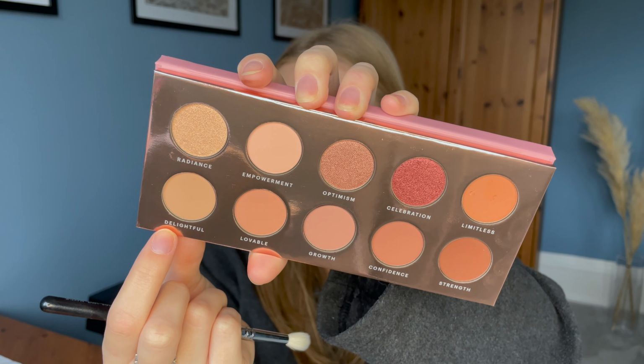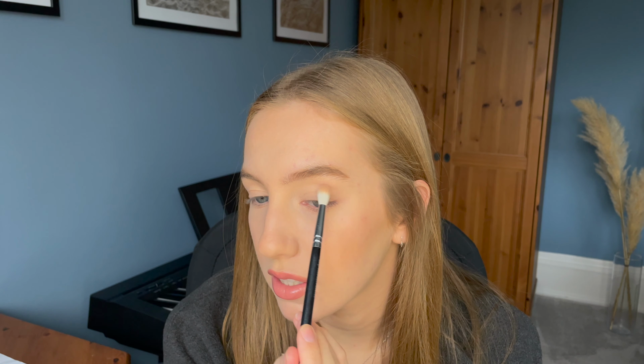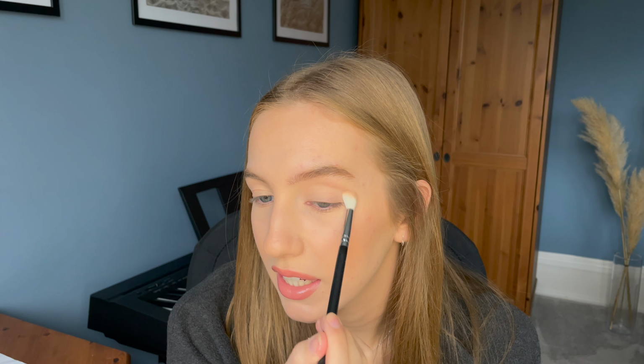I think I'm just going to jump in. I'm going to go in with this shade here, Delightful. It's just a soft brown that's quite light in tone. I'm going to take that on my ZOEVA Luxe Soft Crease brush, and I'm just going to put that in my whole crease, a tiny bit above maybe, just to help as a transition shade.